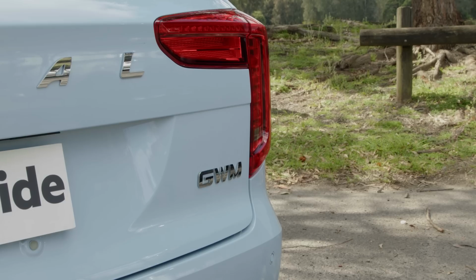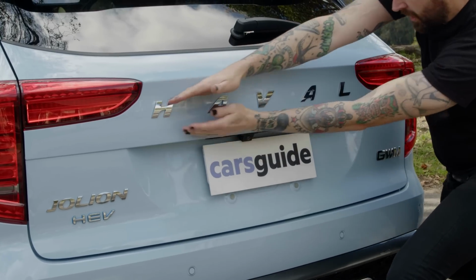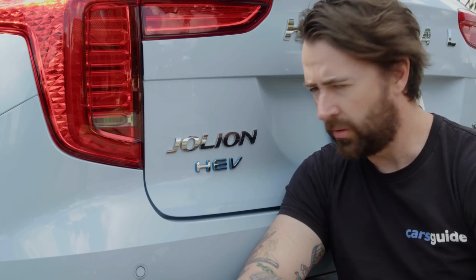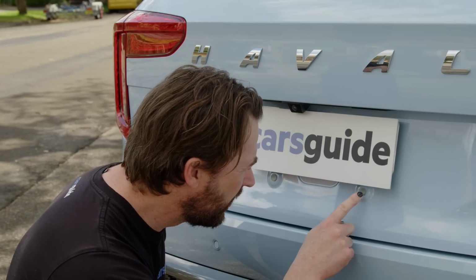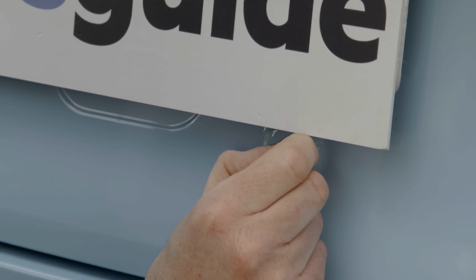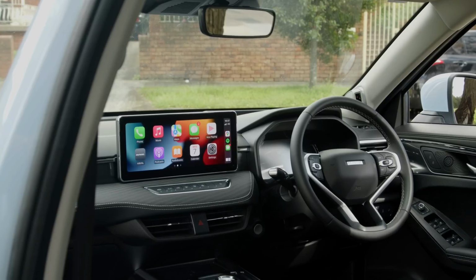I don't like these badges though. That one is GWM for Great Wall Motors, the parent company of Haval. Then there's the Jolion one and the HEV one, which stands for Hybrid Electric Vehicle. It's messy. And so is this. The screw holes for the Chinese number plates, which have been covered by what appears to be fabric stickers that come off, leaving a hole in your tailgate. That's not good. But inside is good.